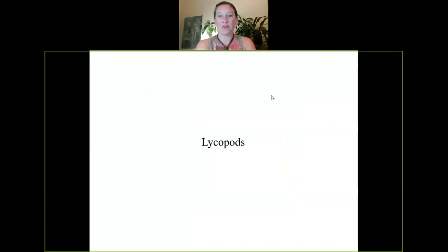Okay, so we are going to finish up these vascular plants. Vascular plants that shed spores. So we just learned a bit about those, and also we went through the ferns. And so now we're going to go on by digging into the lycopods.